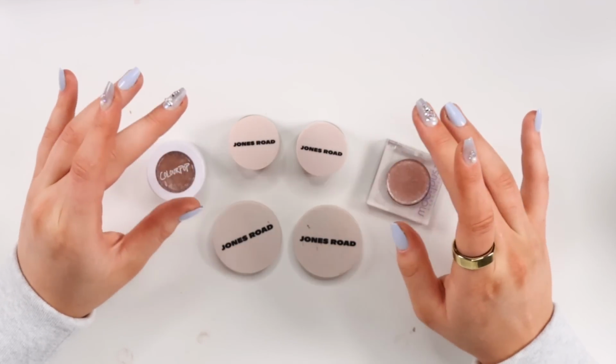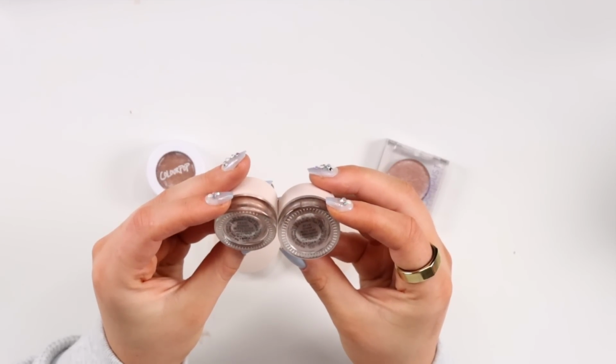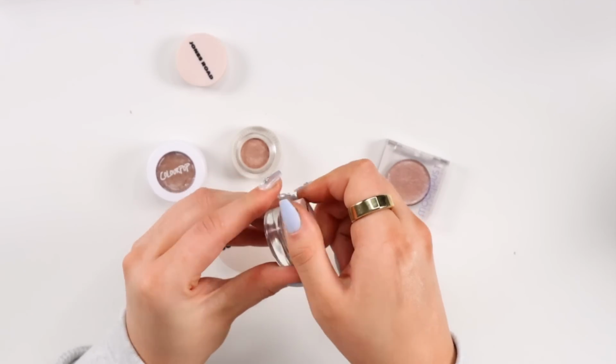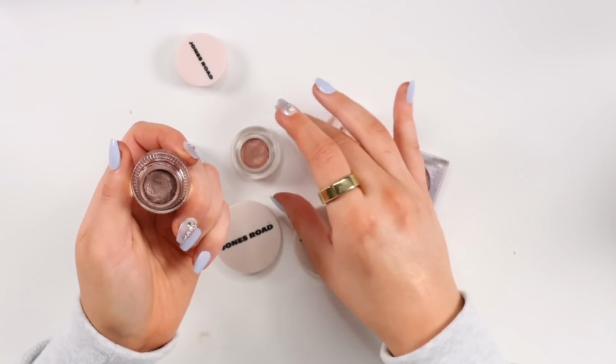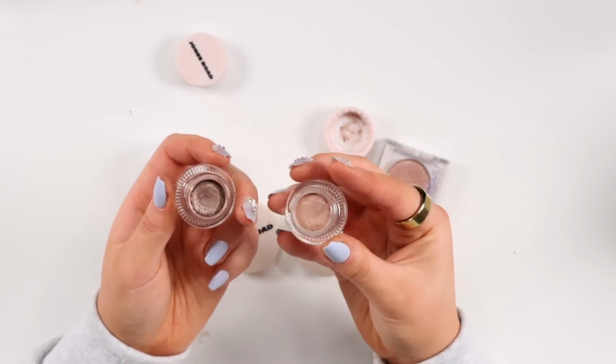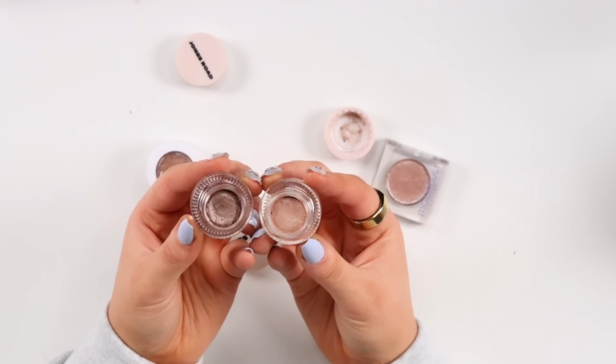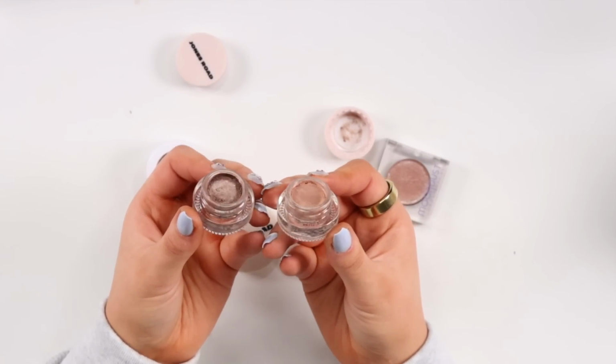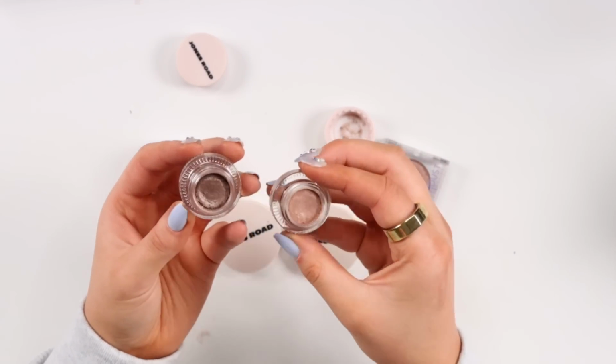All of these Jones Road ones were sent to me. So these are the Just a Sec eyeshadows. This one is Topaz and this one is Cool Taupe. I honestly haven't gotten much use out of these, again, because I'm not a single eye girly. I do really like the colors of these. I'm still trying to figure out if my finger works best for these or a brush. So if you've tried these, let me know your thoughts on how you like to use them.